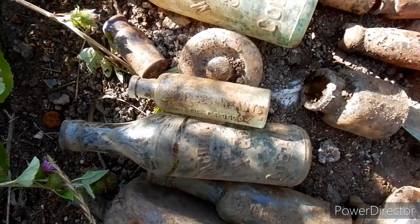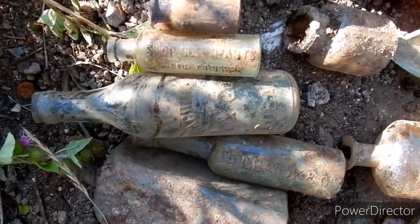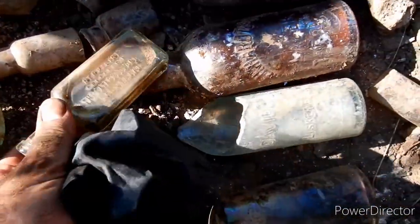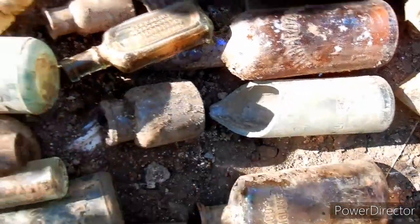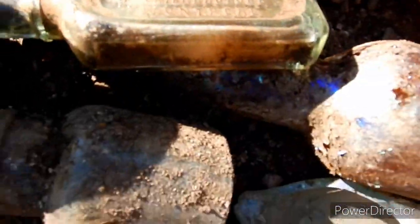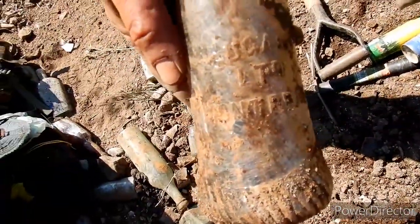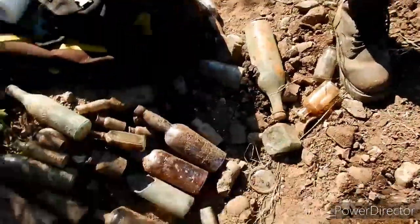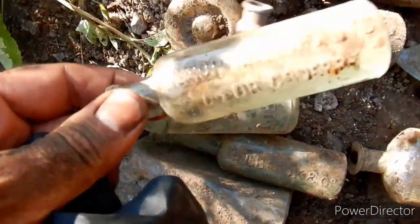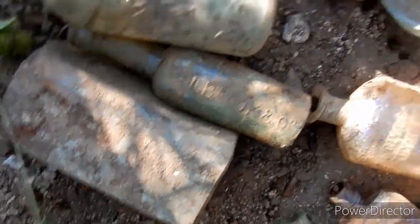Oh, I think I put a stone bridge in. And, no. Oh. Yeah, right there. Sneaking my bottles. That's a cool one, Montreal. Another Montreal jar. Yeah, the sugar. Sugar Limited Montreal. And whatever that one was, this embossed one. Doctor somebody. Alright, well, a few good bottles.